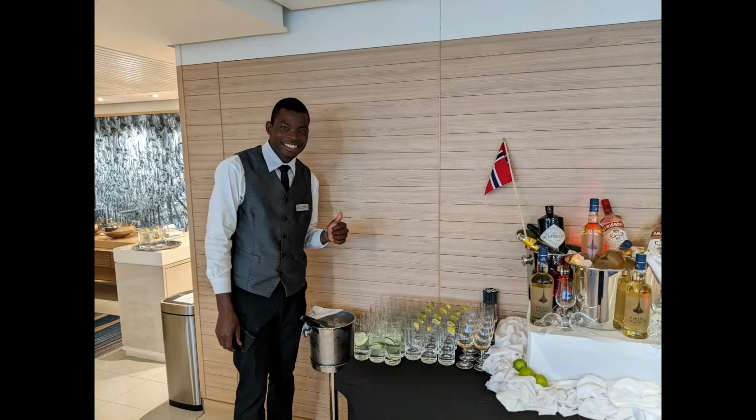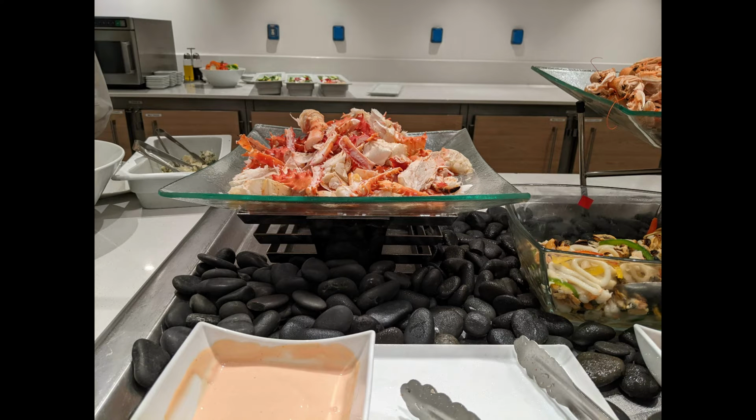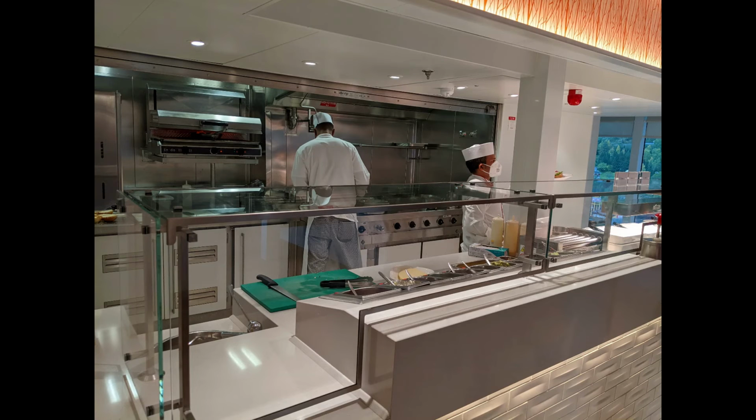But if you want something a little more casual in the evening, you can always head to the buffet that's open for breakfast, lunch, and dinner. And on the seafood nights, it has sushi, handmade by a sushi chef right in front of you. It also has cracked crab as well as whole prawns, seafood salads, and shrimps. So this will be on the special seafood nights. And then they have a wide variety during the week.